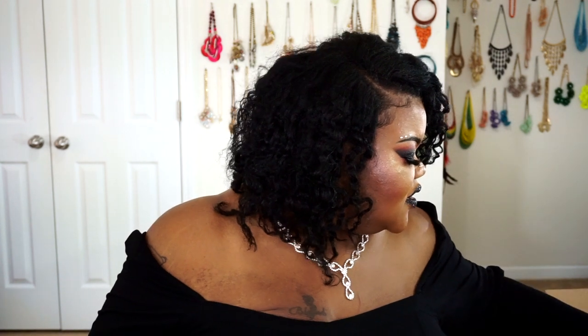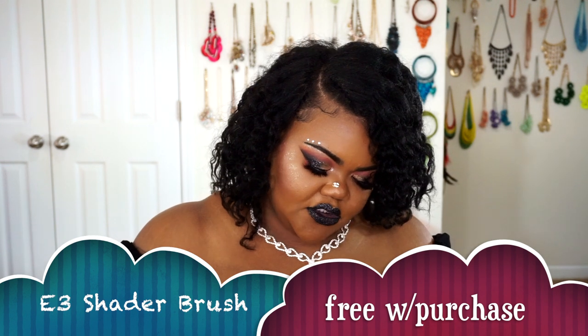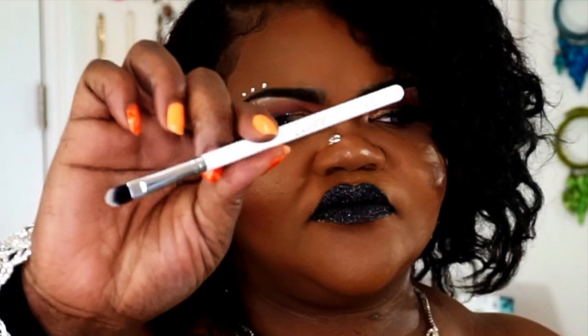And the next thing that I got is two items that came in for free with my actual order. They went ahead and gave me a free shader brush, and this is their E3. It's pretty much just a flat eyeshadow brush that they gave me. So it's really great for just packing on shadows. So that was really sweet of them.